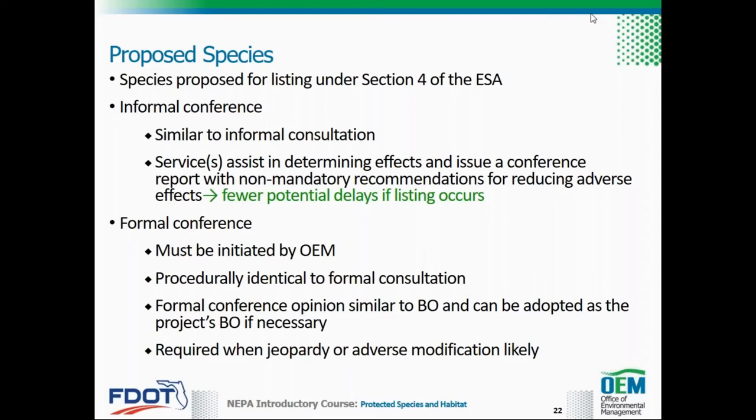Informal conference is an early interagency coordination similar to informal consultation, where the services assist in determining effects and may advise on ways to avoid and minimize adverse effects to proposed species or critical habitat. Following informal conference, the services issue a conference report containing recommendations for reducing adverse effects. These recommendations are advisory until a listing becomes effective, but following the recommendations helps avoid future conflicts and the need to reinitiate consultation once the species is listed or critical habitat is designated.